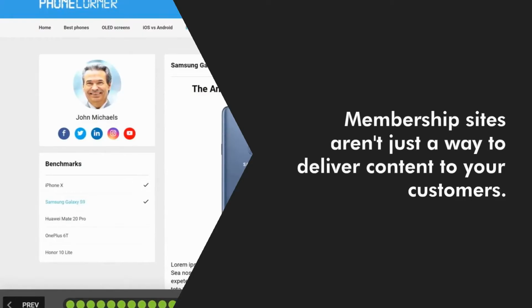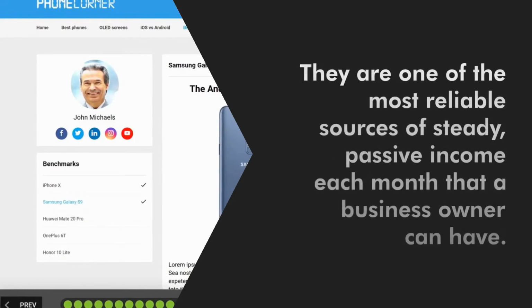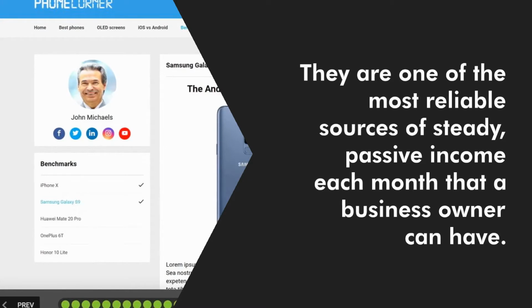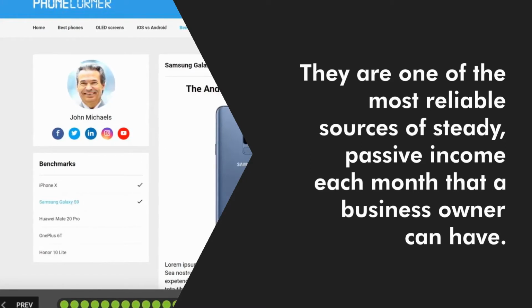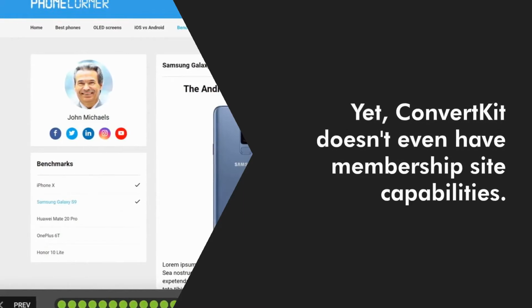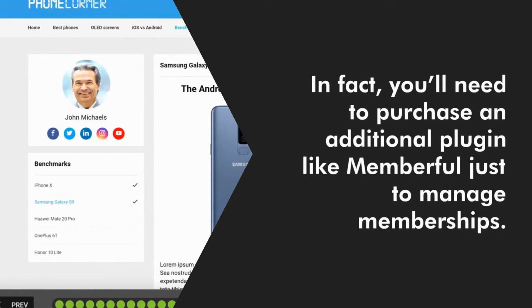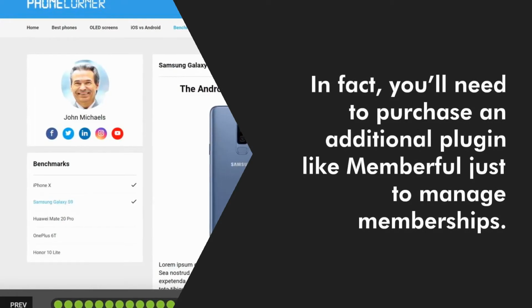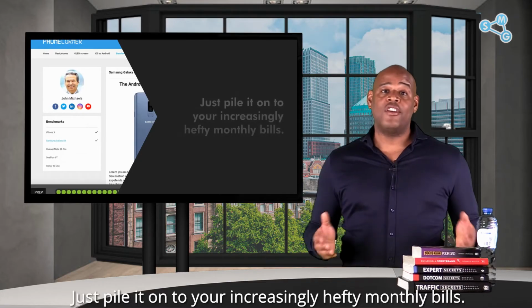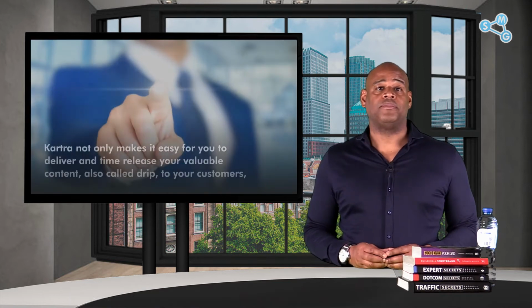Membership sites aren't just a way to deliver content to your customers. They are one of the most reliable sources of steady passive income each month that a business owner can have. Yet ConvertKit doesn't even have membership site capabilities. In fact, you need to purchase an additional plugin like Memberful just to manage memberships and just pile it onto your increasingly heavy monthly bills.